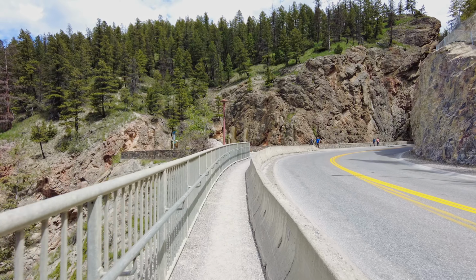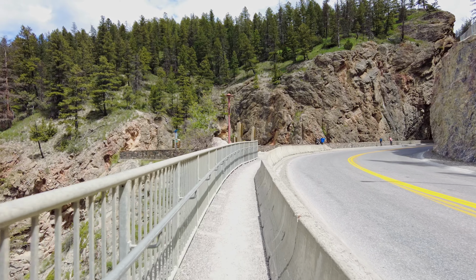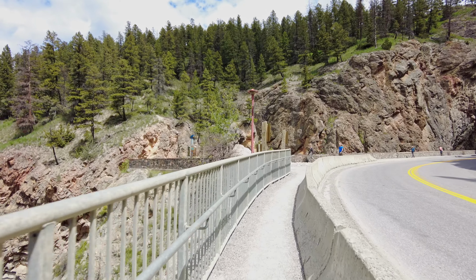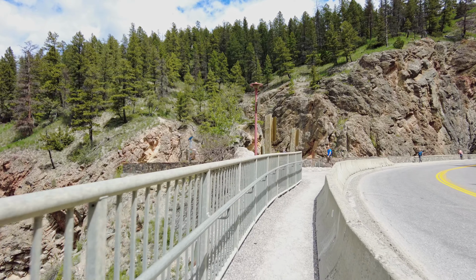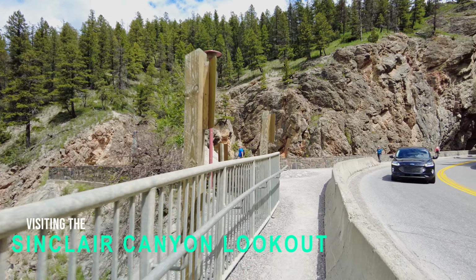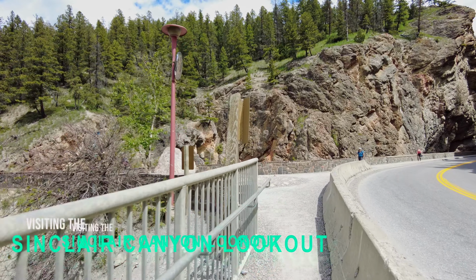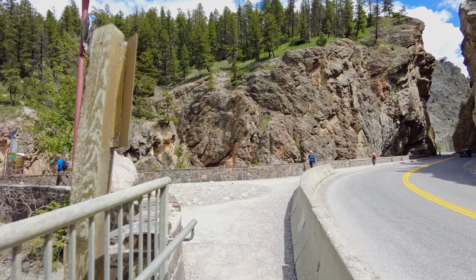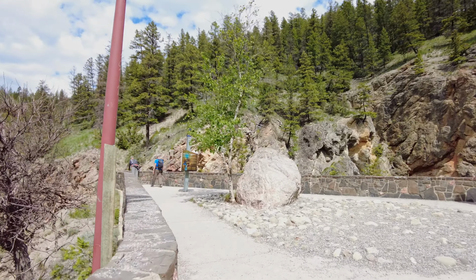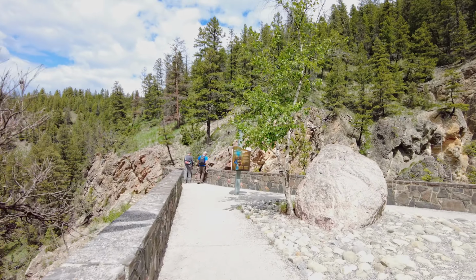Soon after, on the left, is a small parking lot. From there, it is a very short walk to the Sinclair Canyon viewpoint with some interpretive signs describing the canyon formation and geology, and also the impressive feat of building a highway through this narrow canyon carved by the fast-flowing waters of Sinclair Creek. Pickaxes and a touch of dynamite helped create this passage for the road to get through.